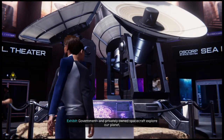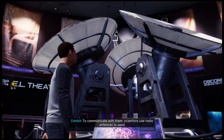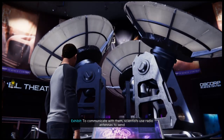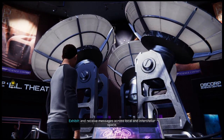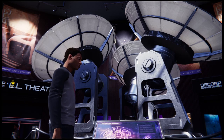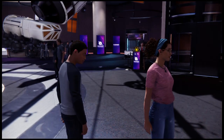Government and privately owned spacecraft explore our planet, solar system, and galaxy. To communicate with them, scientists use radio antennas to send and receive messages across local and interstellar space. Oh, I bet the sound quality on these are dope. Oh my god, not Miles.